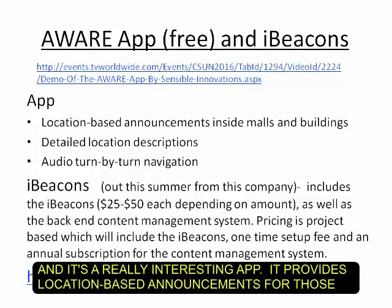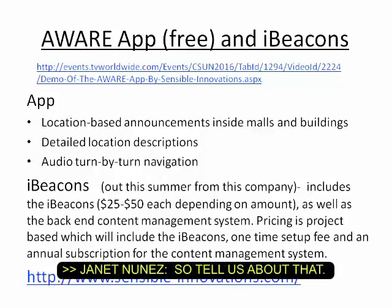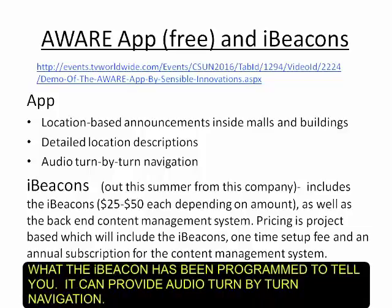But what this app is, it provides location-based announcements for those who are blind or low vision inside malls and buildings using iBeacon technology. So tell us about iBeacon technology, Debbie. Well, let me finish the app, and then I'll tell you about iBeacon. So it provides detailed location descriptions based on whatever the iBeacon has been programmed to tell you.